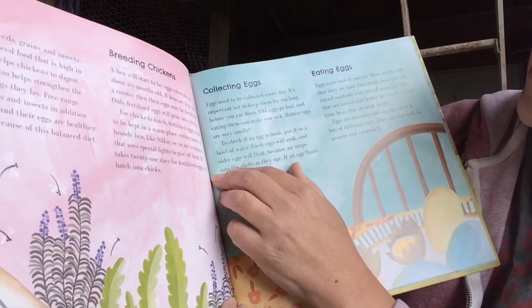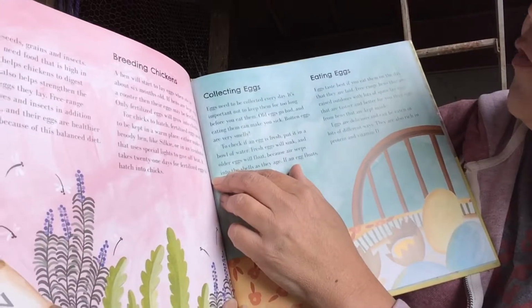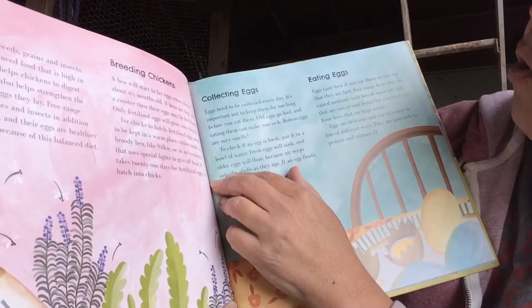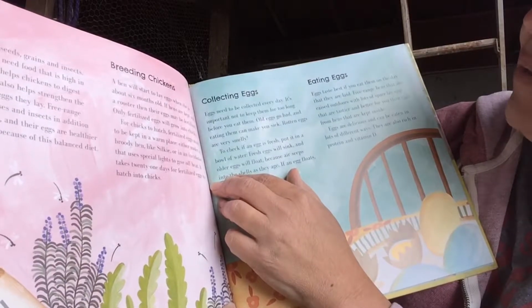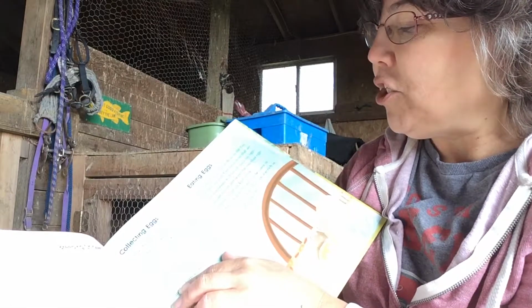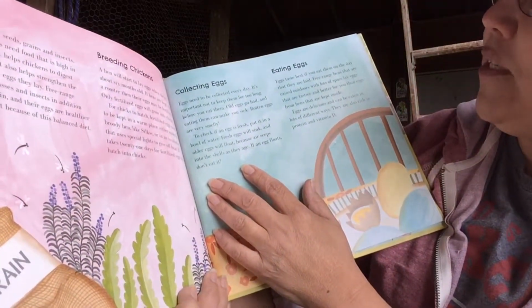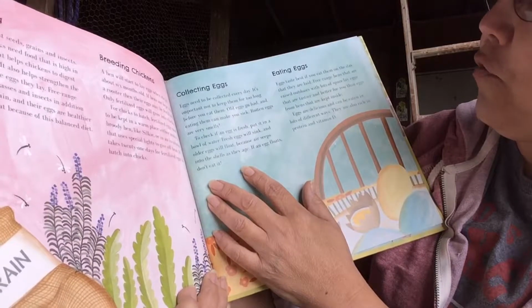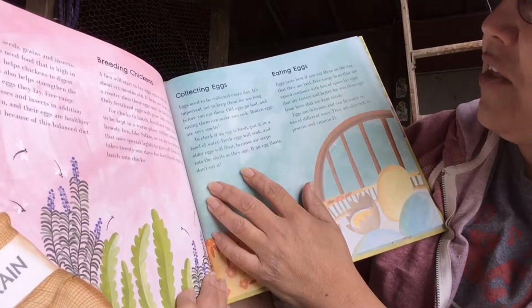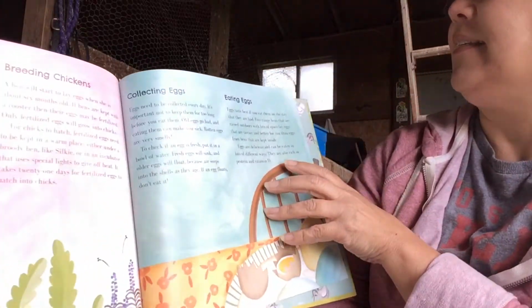Collecting eggs. Eggs need to be collected every day. It's important not to keep them for too long before you eat them. Old eggs go bad, and eating them can make you sick. Rotten eggs are very smelly. To check if an egg is fresh, put it in a bowl of water. Fresh eggs will sink and older eggs will float because air seeps into the shells as they age. If an egg floats, don't eat it.